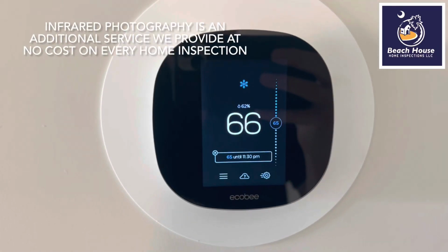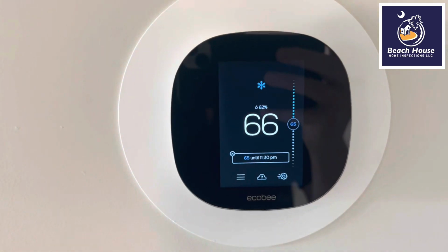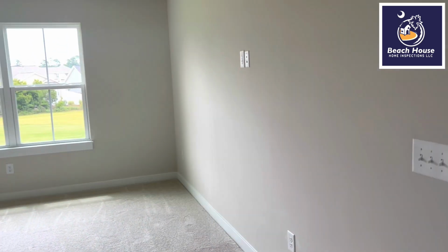Brand new house, thermostat, second floor. I have it set for 65 degrees. It's currently 66 degrees in here. A home inspector is only required to operate the thermostat to see if the system is operating properly.